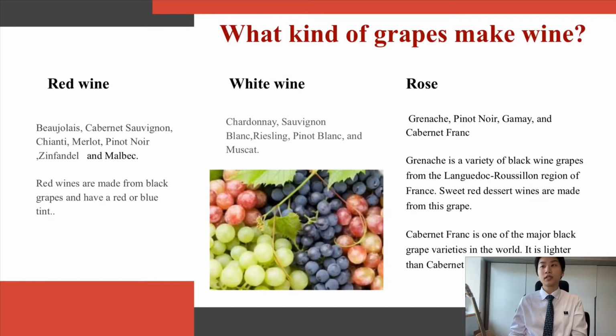What kind of grapes can be used to produce wine? The red wines are Burgundy, Cabernet Sauvignon, Chardonnay, Merlot, Pinot Noir, Zinfandel, and Malbec. The white wines are Chardonnay, Sauvignon Blanc, Riesling, Pinot Blanc, and Muscat. Rosé uses Grenache, Pinot Noir, Gamay, and Cabernet Franc.